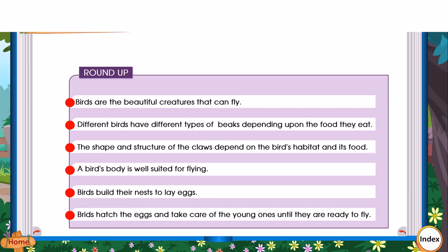Round up. Birds are the beautiful creatures that can fly. Different birds have different types of beaks depending upon the food they eat. The shape and structure of the claws depend on the bird's habitat and its food.